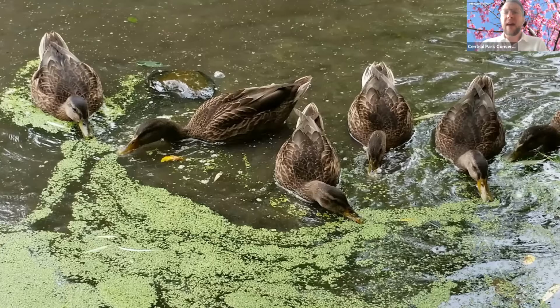Now, the fact that we have this cyanobacteria is not a comment on management, it's just a comment on nature, because this happens all over New York City. And the Department of Environmental Protection and the Conservancy are very quick to notify folks with big yellow signs that say, don't go in the water. But in general, it's really just best not to go in the water ever. But as we can see, it's not the water or the duckweed that's necessarily the dangerous part.